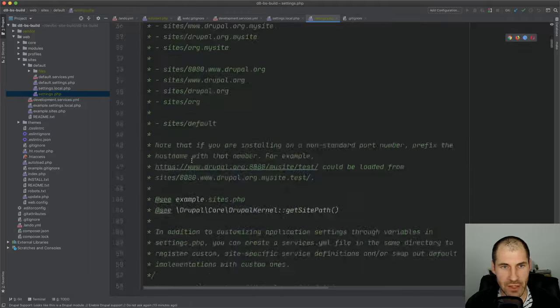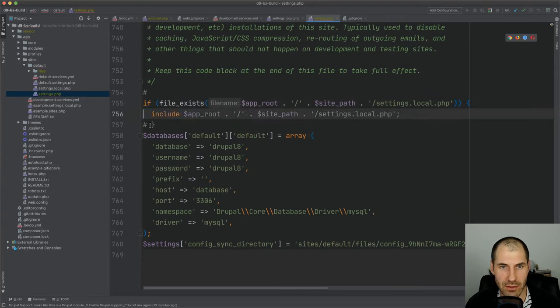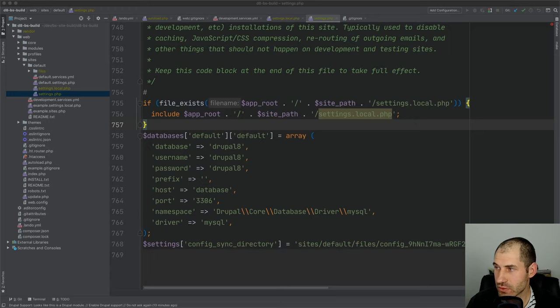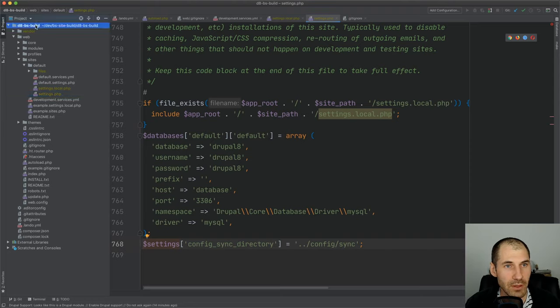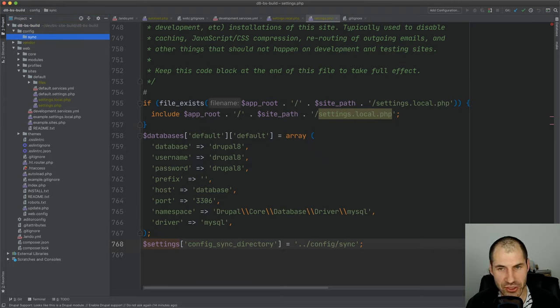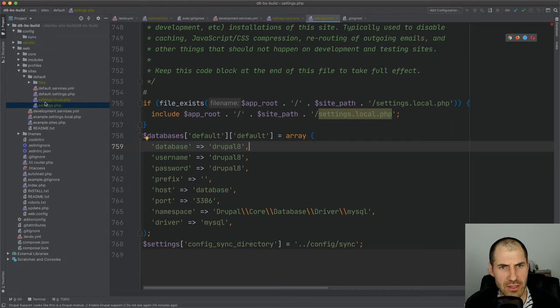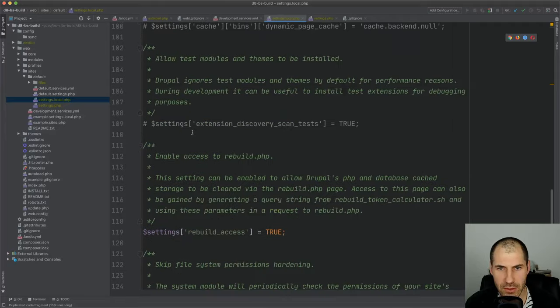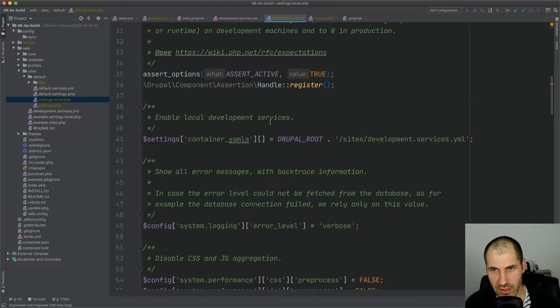Leave that set up the way it is. What I'll also do is go down in settings.php, scroll all the way down, remove that, and I will switch this config so that it syncs into our file system. And I'll also put in config/sync so that I can do Drush config export and whoomp. I was going to whistle, but I didn't want to annoy people. It just downloads. What else? I think that is it for now. I won't turn off these backend things because everything will go dog slow.